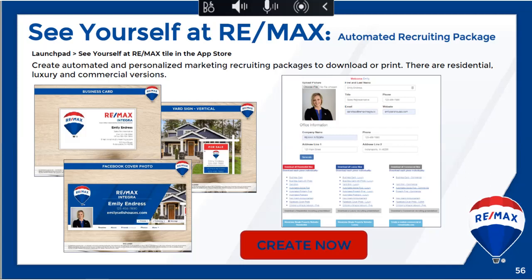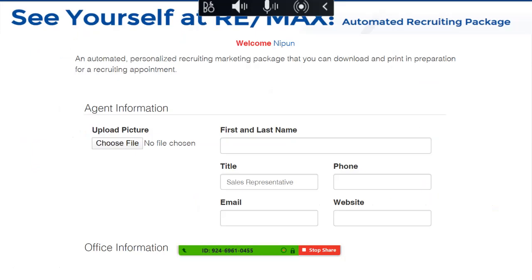And I love the See Yourself at Remax automated recruiting package. This allows you to create really personalized marketing materials to somebody you're specifically bringing in for an appointment. And there are residential, luxury, and commercial versions. You will simply take the marketing guide I'm going to send you and click Create Now on that page, and that would get you started as you see here. And this is how it would begin. You would start filling in somebody's name and their photograph, etc.